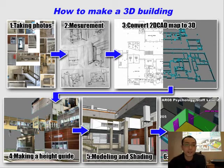Then I measured the real building size. This converts 2D CAD maps to 3D. It's a guide. If I could use the CAD data directly for the 3D model, it would be great, but actually I can't, because the CAD data has lots of unnecessary points and polygons. So I need to rebuild everything anyway.